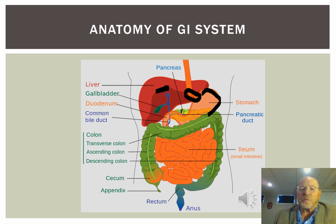Now also superimposed back here behind the stomach, we're going to have the pancreas. The pancreas is most well known for its secretion of insulin, but also it plays a key role in the digestion process. The pancreas is going to secrete amylase, lipase, and trypsin, which are going to further break down the foods relative to carbohydrates, proteins, and fats.